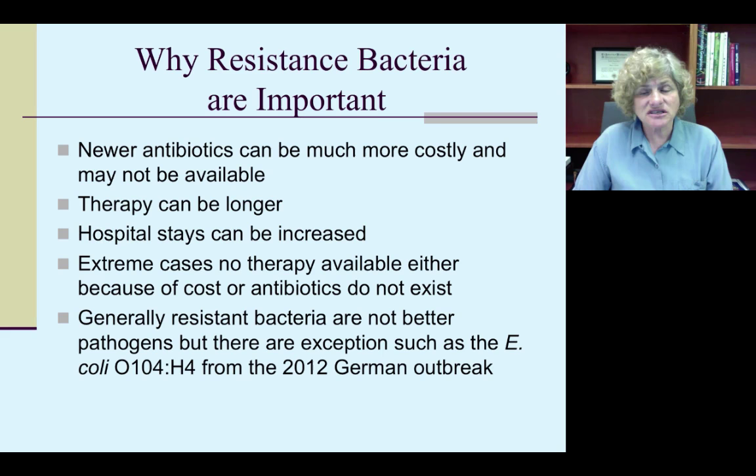Generally, antibiotic-resistant bacteria are not better pathogens, but there are exceptions. For example, the 2012 German outbreak E. coli O104:H4 was actually a multi-drug-resistant bacteria that had a number of added virulence factors, so it in fact was a better pathogen than many other related organisms.